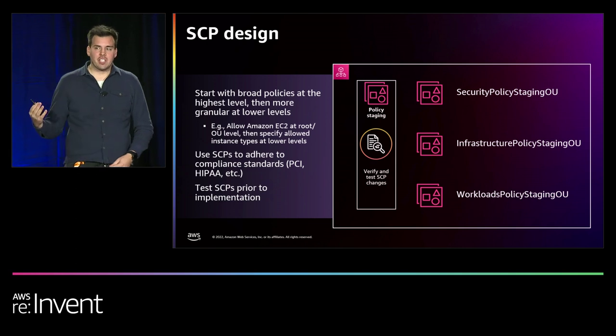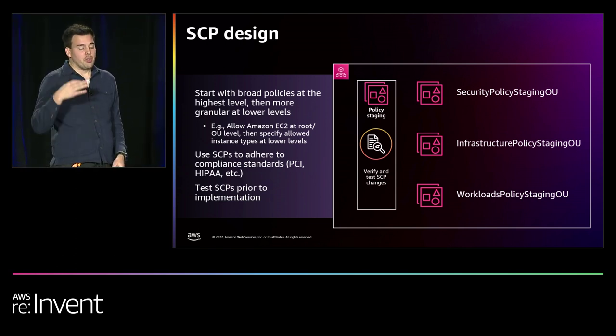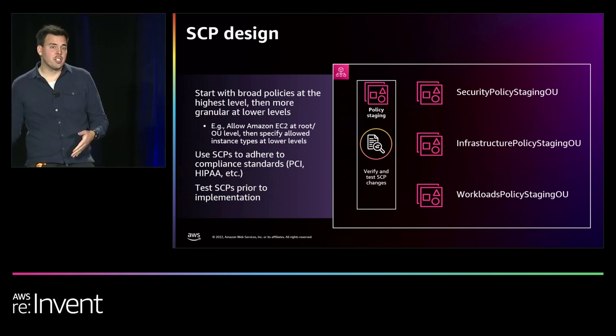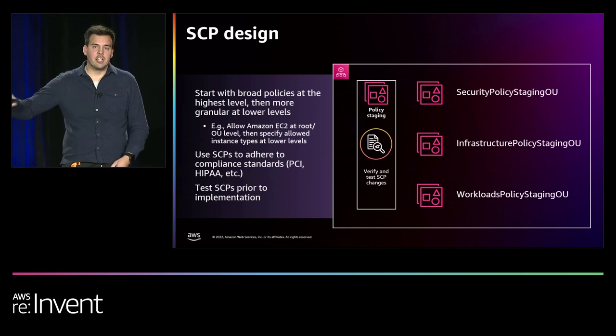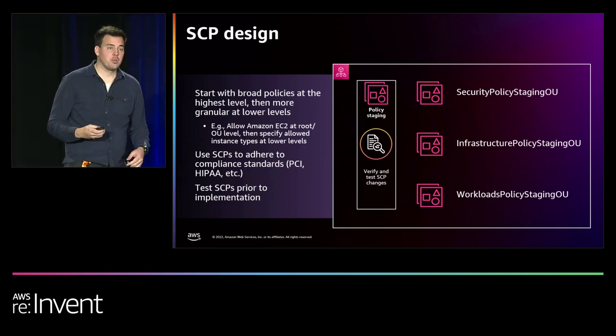And then when it comes to testing SCPs, we can again revisit the policy staging organizational unit, where within this organizational unit, you can create nested OUs that reflect your organization structure. And then you can test SCPs there, ensure that they have their intended impact, and then apply them to the place in the organization where they're going to reside.